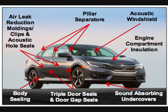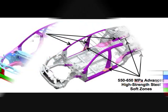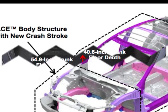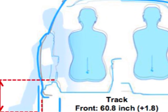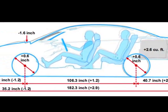Collectively, Honda believes that its Civic should successfully qualify for a 5-star overall vehicle score from the National Highway Traffic Safety Administration, NHTSA, in its New Car Assessment Program, NCAP, and the Top Safety Pick Plus rating from the Insurance Institute for Highway Safety, IIHS. Keep in mind, however, that these are only predicted results, based on internal tests by Honda.